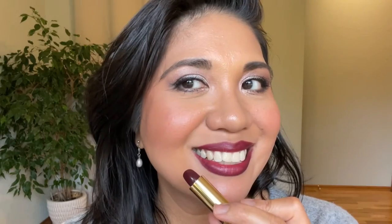I'll link that video up above where I ended up sheering this color, because if I put it on matte all the way, it was too deep for me. And so I ended up laying down some lip oil and then putting this on just to sheer it out into more like a satin gloss. A beautiful color when I made this more of a gloss, but it's kind of the same vibe. I would say if you want something where you don't have to do that, you can just put it on without having to make a gloss. This is a very easy color, the Dior.